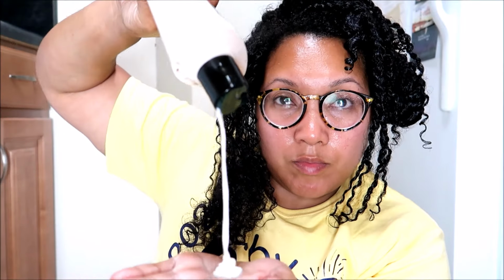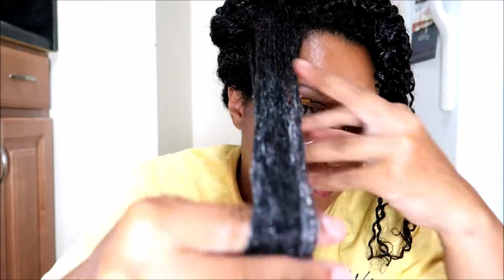At this point, I'm just in autopilot mode. I was ready to be done. We were probably in hour 4 or so, and I was just so happy that I could see some light at the end of the tunnel of being done. And this is just done taking out the twist. I still had the rest of my wash day to go, y'all.